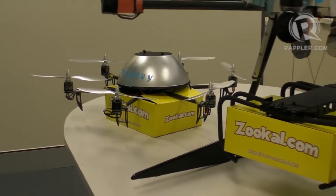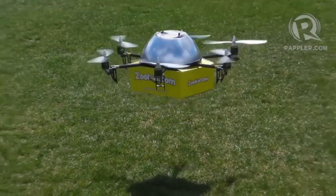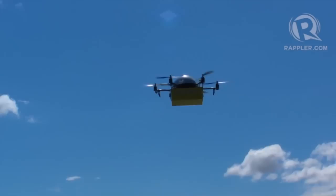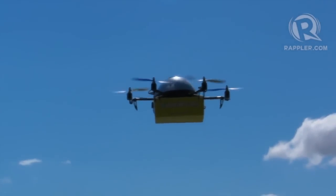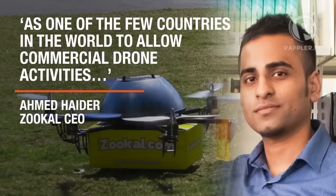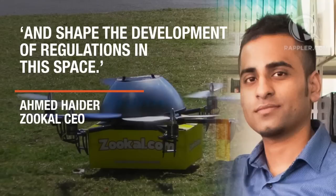The service will operate in Sydney with 6 drones that have built-in anti-collision technology that will help them get to their destinations without any issues. To address privacy concerns, these drones will not have cameras on them. VSCO CEO Ahmed Haider tells CNN, "As one of the few countries in the world to allow commercial drone activities, Australia is uniquely placed to create a new drone industry and shape the development of regulations in this space."